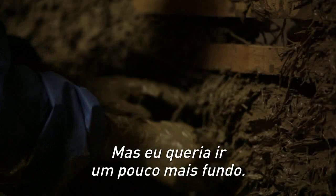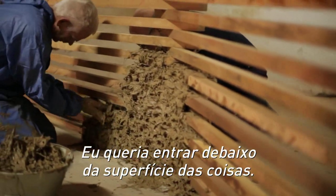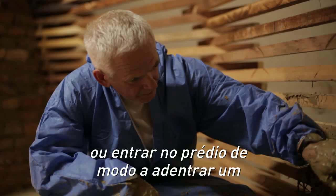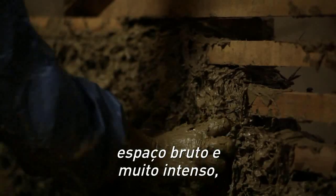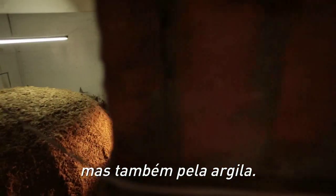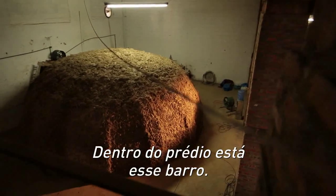But I wanted to go a little deeper, I wanted to get underneath the surface of things, and felt that to push it would be to actually enter the brick or enter the building somehow into a space that was raw and a very intense space. So you were actually engulfed in both the building but also the clay. Inside the building is this clay.